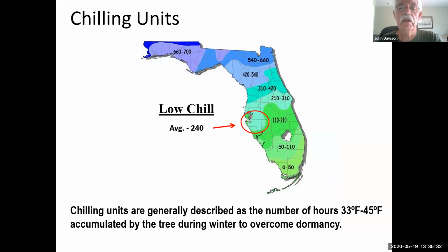Chilling units. Everybody remembers, if you're from up north, that during the wintertime, everything becomes dormant. The leaves drop, and basically the trees go into hibernation. So these trees require this rest period so that they're not constantly growing. And in the spring, as the air and soil temperatures get warmer, it's basically a clue to say, okay, nap's over, I need to start growing again.